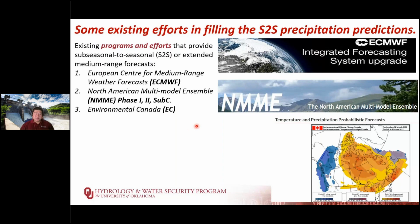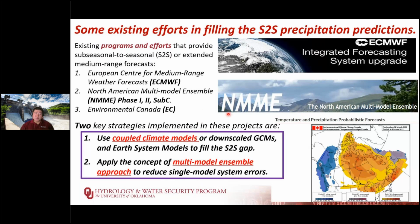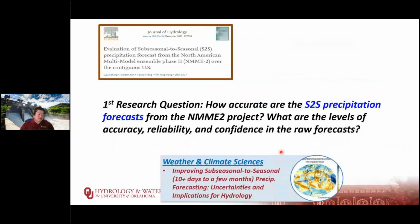Among all those products, the internal strategy is very similar. It basically uses coupled climate models or downscaled GCMs or Earth system models to fill the S2S gap over this particular period. It also tries to include many different models to reduce single-model errors. So our first piece of work is to evaluate how accurate those S2S forecasts are, for example from the US project, NMME-2: what are the levels of accuracy, reliability, and confidence in the forecast.